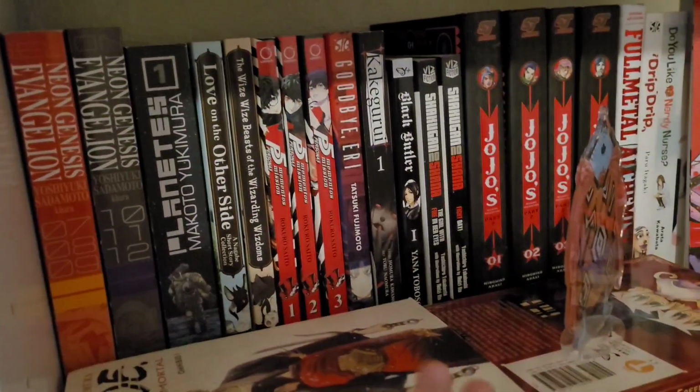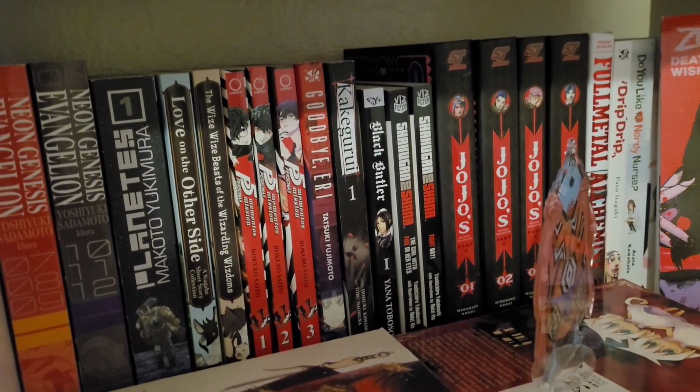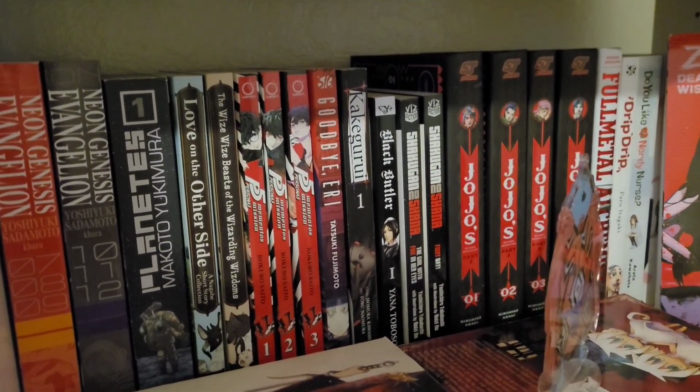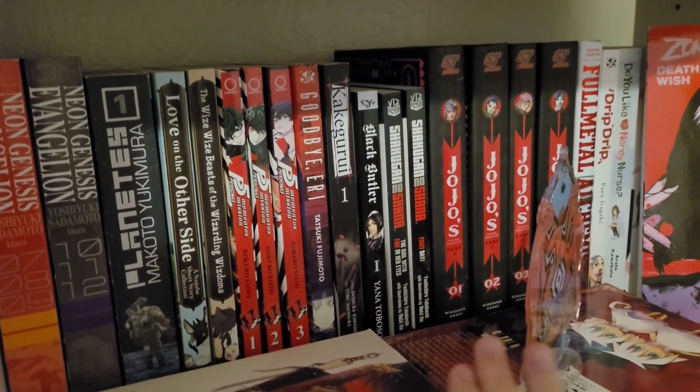There we go. Planet Test, haven't read it, sorry. Let's see, Love on the Other Side, everything by Nagabe. Everything by Nagabe is like A or S. Everything she does is great. Persona, haven't read it, sorry.